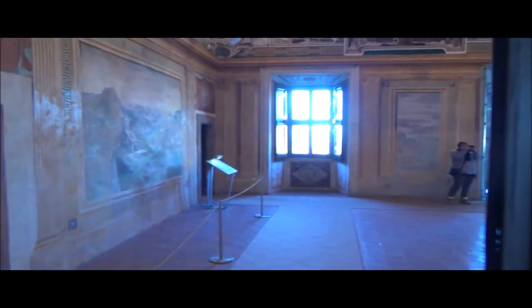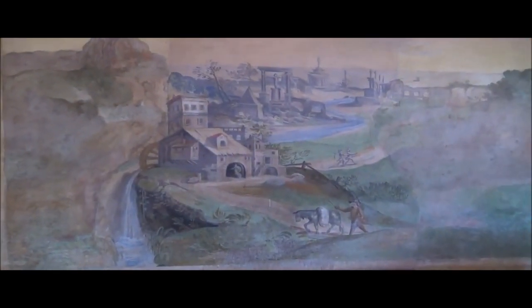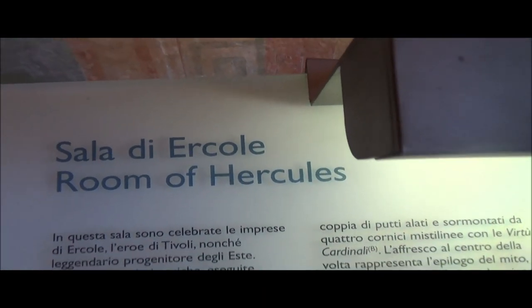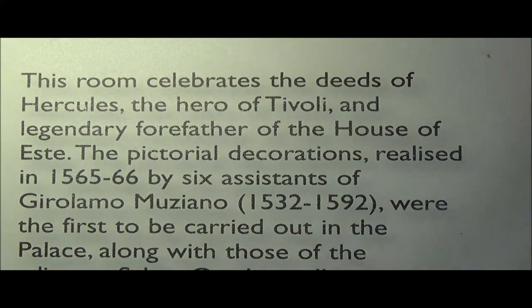In 1918, after the First World War, the villa passed to the Italian state, which began major restoration work, restoring it entirely in the years 1920-1930 and opening it to the public. This small room was the private chapel of Cardinal Ippolito.